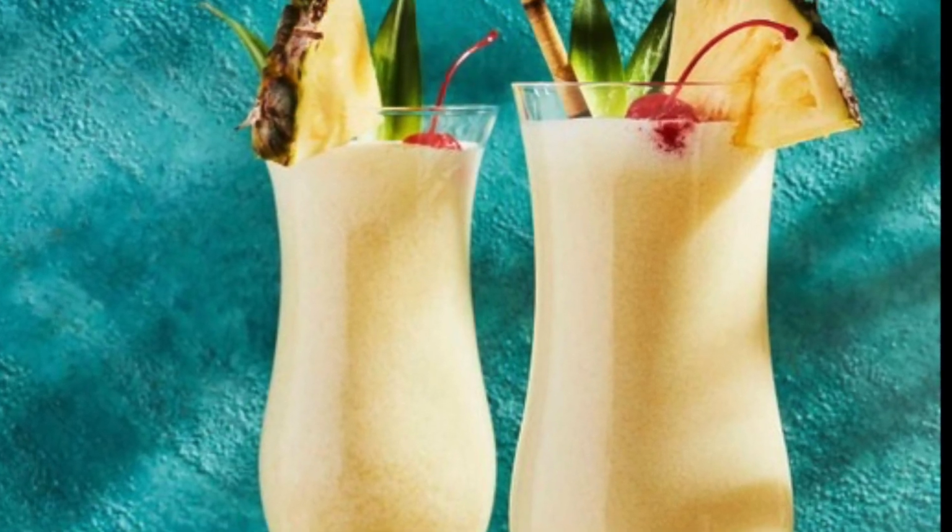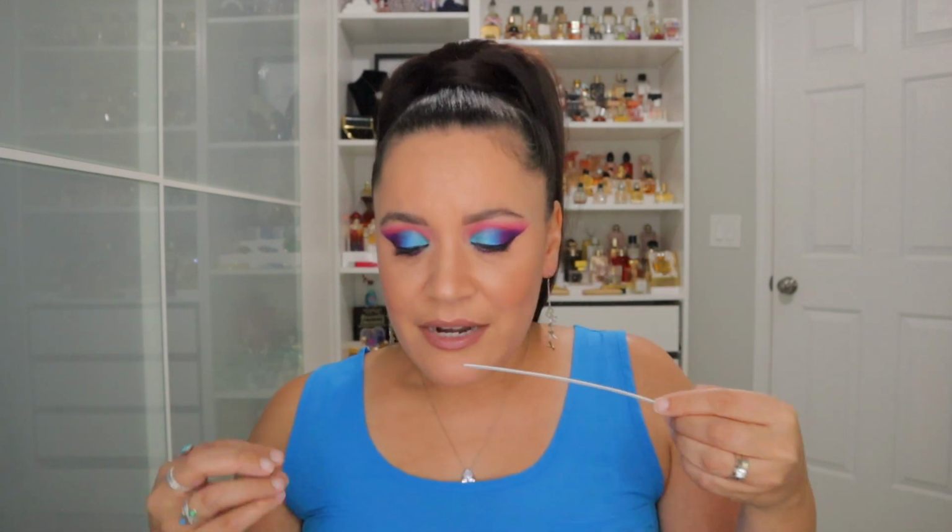This is a piña colada. I know they don't list pineapple, but that passion fruit nectar is just coming off very piña colada to me. And then I do get kind of a patchouli, but it's very light. It's not overly earthy. This is a mouth-watering, very sugary piña colada.